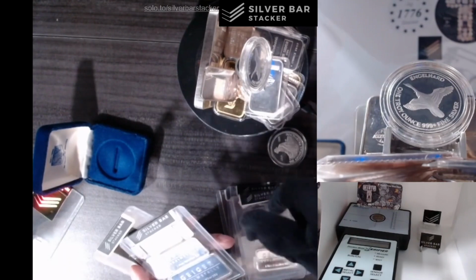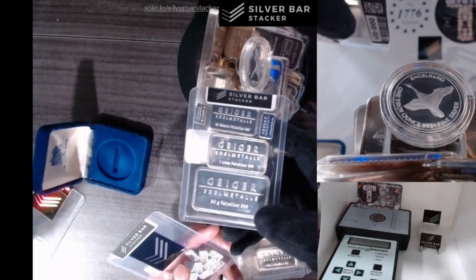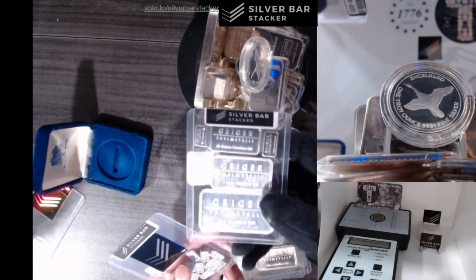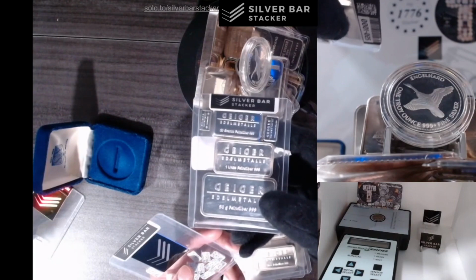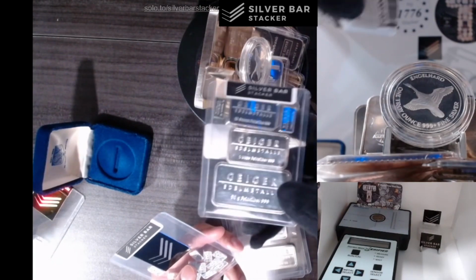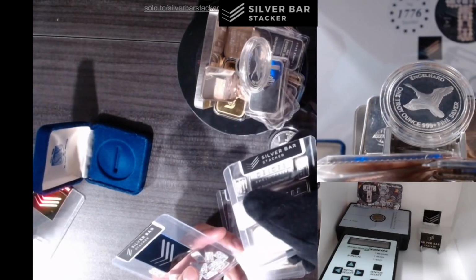All starting at $1, by the way. And this is the one with the chunker. That's got the 50 gram. So 50 gram is over 1 ounce. So you got a full ounce right there, then you got the 50 G's. Remember I said 1 ounce is 32. Just tack on another 18 and you got yourself 50 G's. Then you got a 20 gram, then you got the 5 grammer, then you got the tiny little 1 grammer.